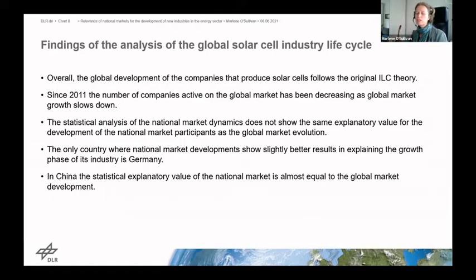At the same time, there's one country where it's slightly different, which is Germany. Here the statistical analysis shows a slightly better result in explaining the growth phase of the industry with the German market development. But when you look into this, you also have to understand that for the first growth phase of the German industry, the German market was up to 66% of the global market. So the German market dominated the global development very strongly at that time. So this has to be taken with a grain of salt. And in China, at the moment, the statistical explanatory value of the national market is also almost equal to the global market development, which is also because China plays such an incredibly huge role in the global market at the moment.